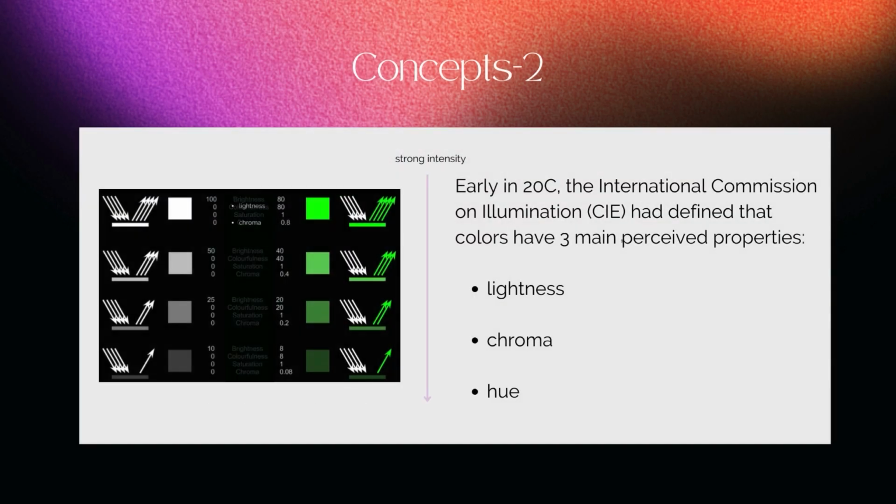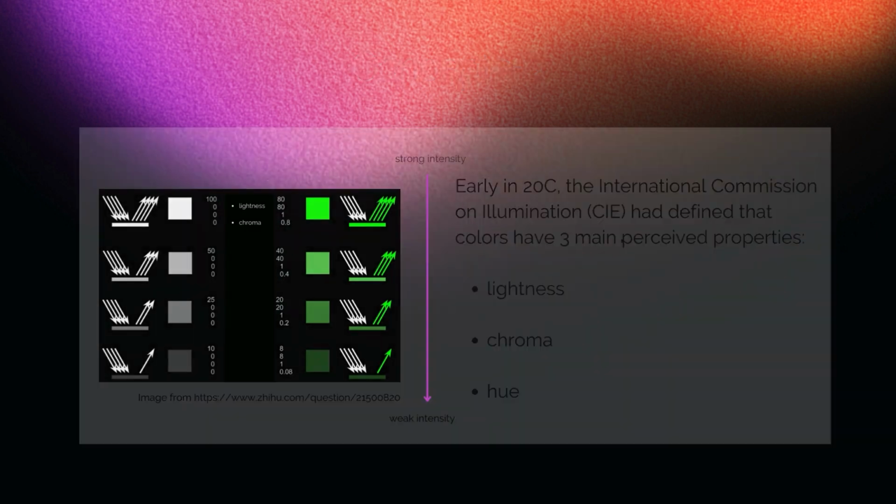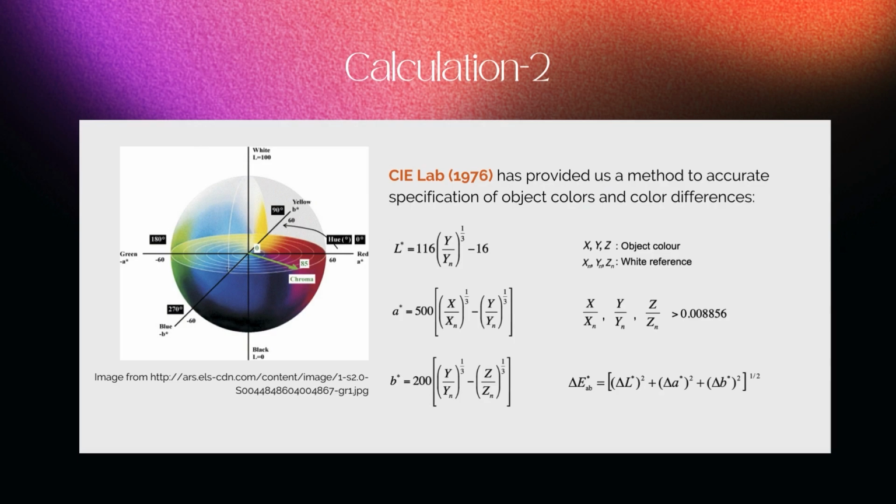As early as the 20th century, the International Commission on Illumination, which is CIE, had defined 3 important quantities of light: lightness, chroma, and hue. If we lower the 3 tristimulus values, we can see that vivid colors become subdued colors. Therefore, avoiding this situation gives significant importance to our study. In order to measure these properties, CIE Lab 1976 has provided us a method for accurate specification of object colors and color differences, and the formula is shown below.